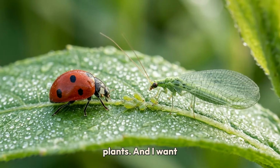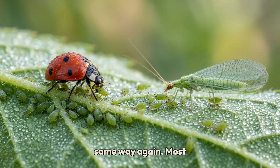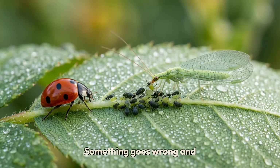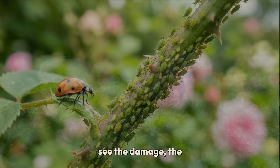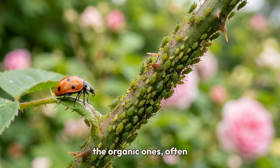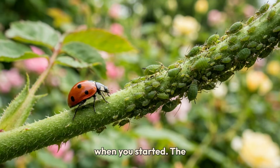All right, let's talk about these 9 plants. And I want to start by explaining why this works, because once you understand the principle, you'll never look at your garden the same way again. Most gardeners think about pest control as a reaction. Something goes wrong and you reach for a spray. But here's the problem with that approach. By the time you see the damage, the infestation is already underway. And the sprays, even the organic ones, often kill beneficial insects right along with the harmful ones, which means you end up weaker than when you started.